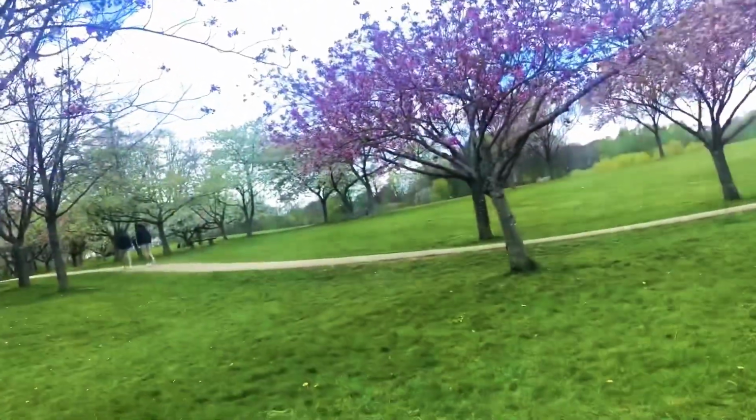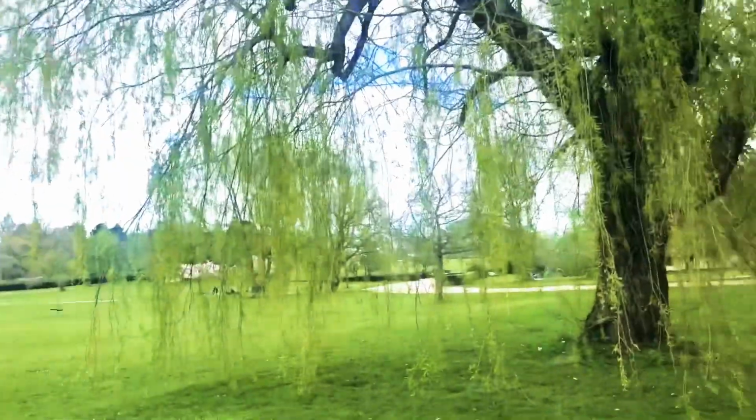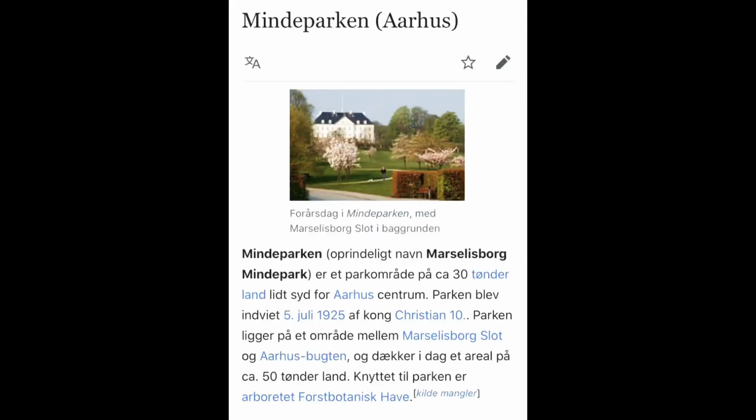And here, whoopsie. So cute, isn't it cute? Look how cute it is. It's really nice, guys. I really love it. So if you're in Denmark and you want to see cherry blossoms, it's located here in Mindeparken, Aarhus. Yeah, that's how nice it is.